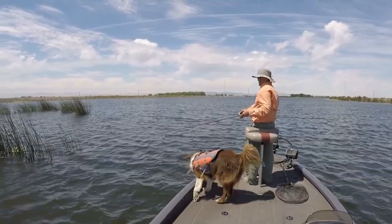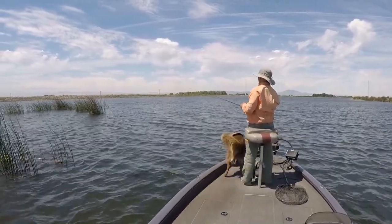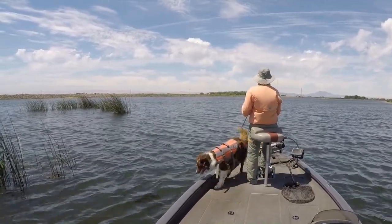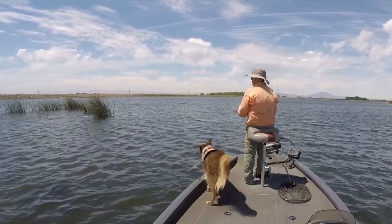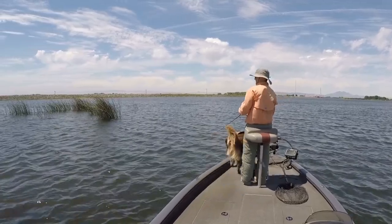So here we are. We had just finished fishing a large, basically mud flat now. It used to be full of weeds, but didn't get too much on that. A couple dinks. Came down across, got to the point where we see some weeds in the water now, and picked up one last good fish for the trip. One last good fish for May.